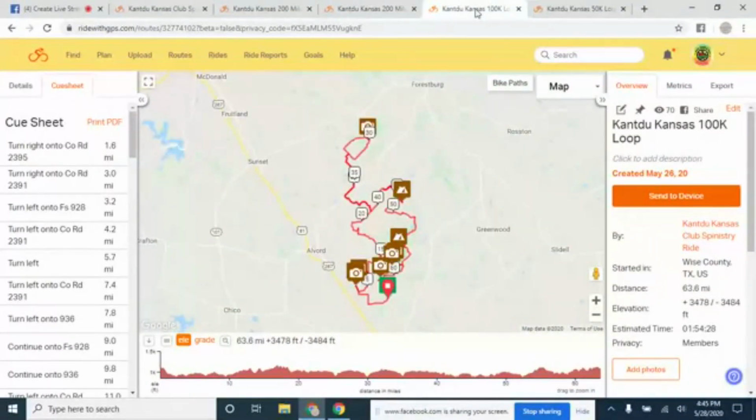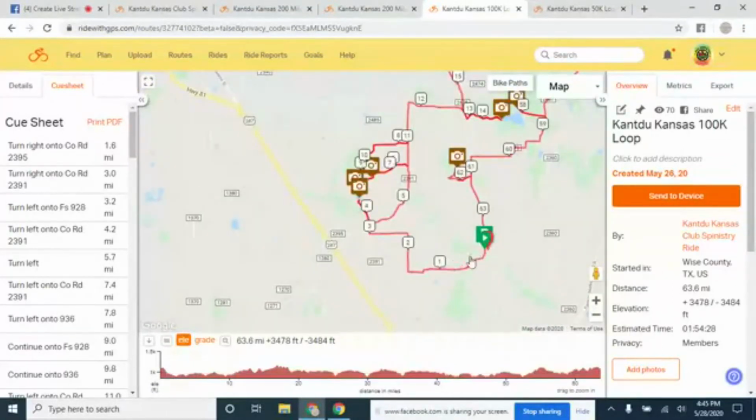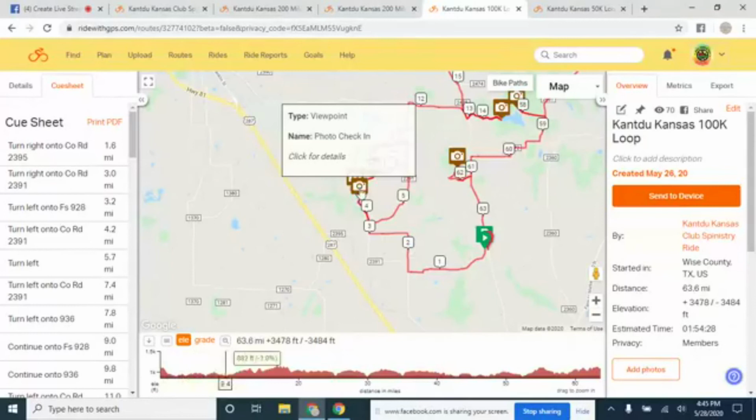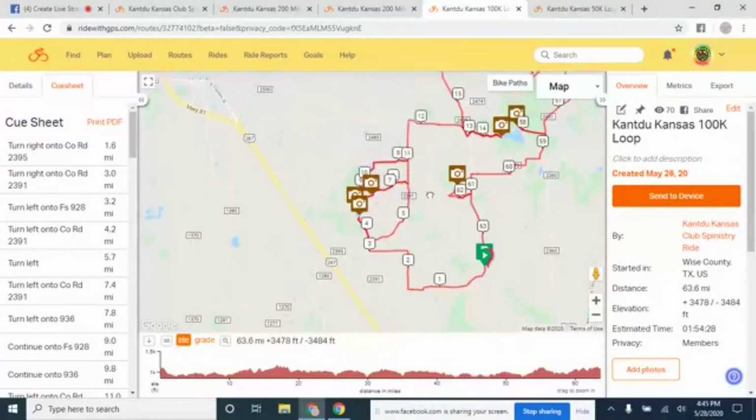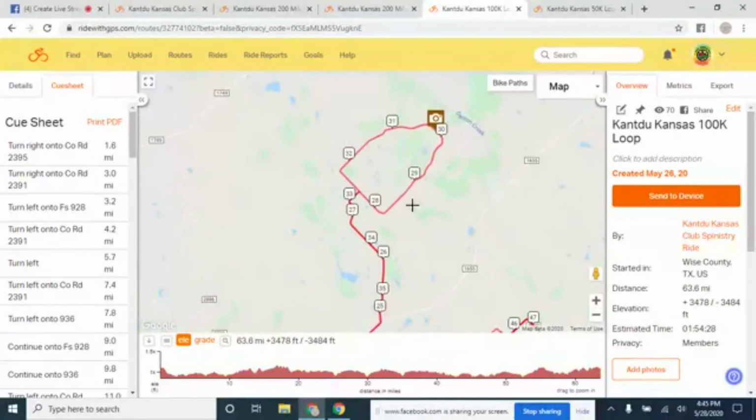100K, we'll go over yours. You'll start out the same direction as the 100-milers, where you'll catch Clear Lake at the 3 fingers of Clear Lake at the beginning. You'll go out here, really neat dirt roads section there. You'll do this loop.